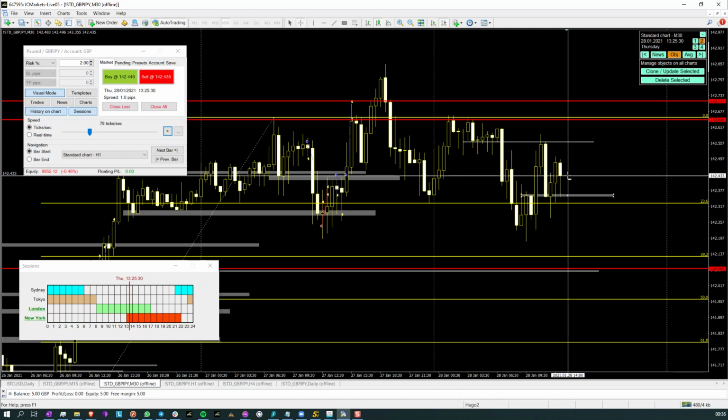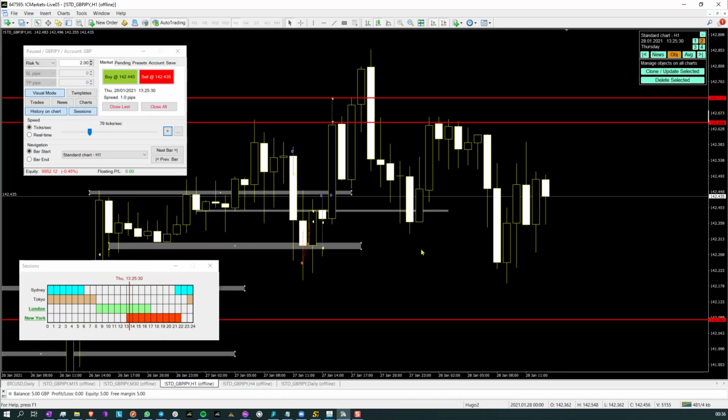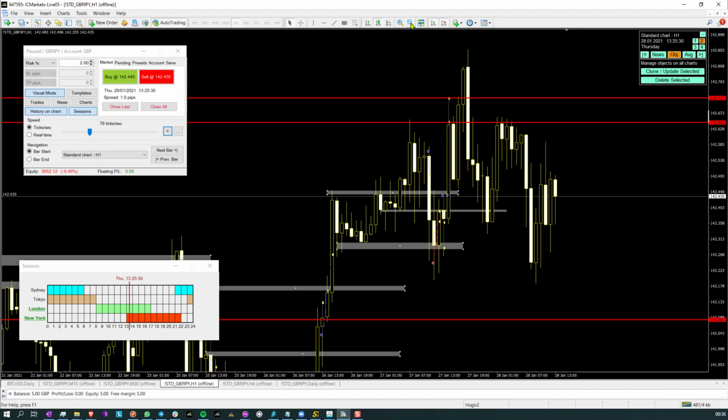On the other hand, entering in here, this is a head and shoulders sort of movement. That's what's kind of bothering me. But I don't care about head and shoulders. Because this is what we do. We trade price action.